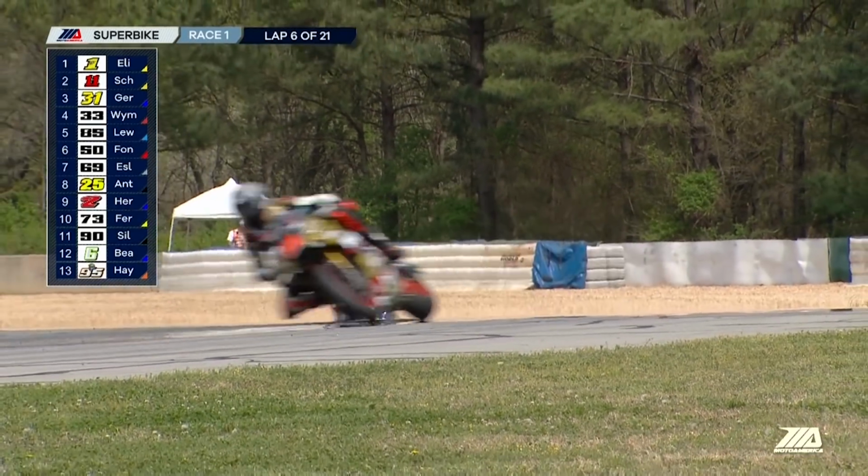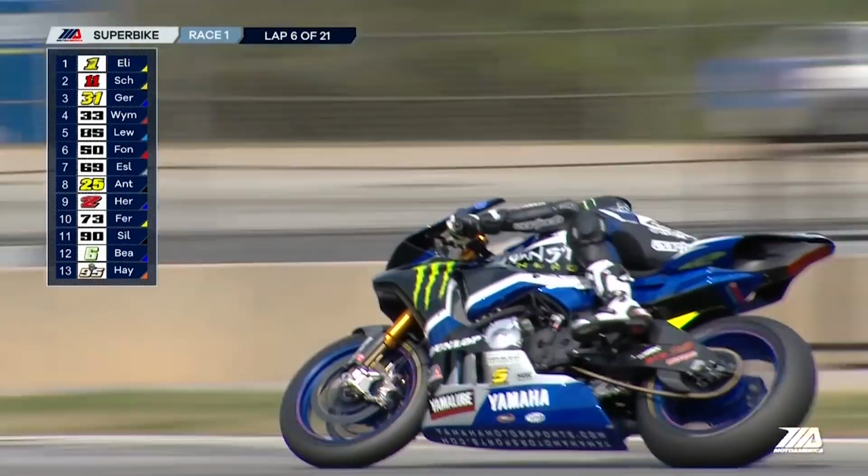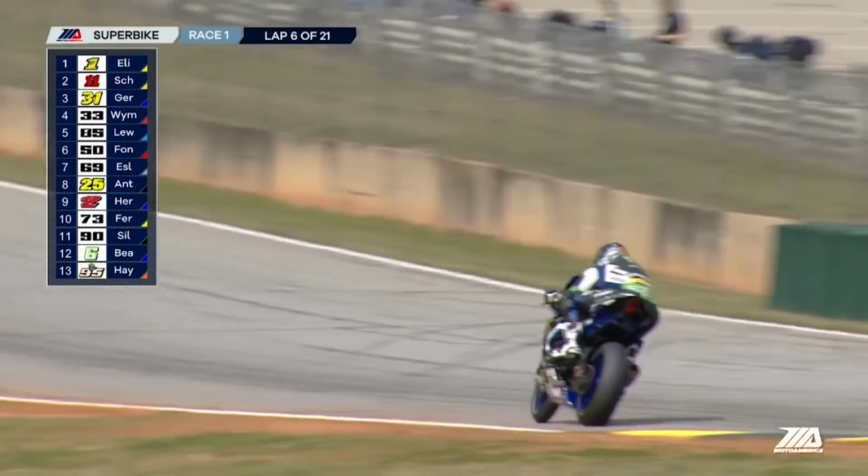Kyle Wyman's in 4th, Jake Lewis in 5th, Bobby Fong in 6th, Danny Eslick in 7th, David Anthony. Josh Herron up to 9th spot, collecting some points there.